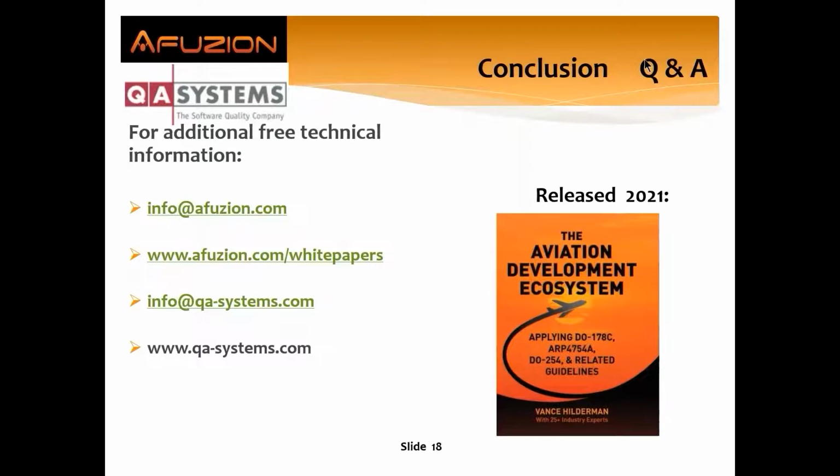Question is, what did you mean by requirements-based testing on code to close the gap? Do we really have to add test cases or requirements? Okay, good question. In the old days, which in technology is 10 years ago, right? In the old days, the aviation guidelines, DO-178B, said you had to get structural coverage, okay? And that's obvious, but it didn't say how.